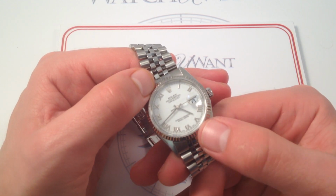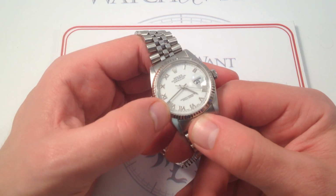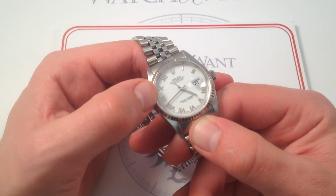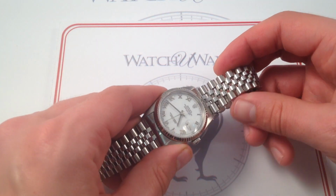So if you want to get a better sense of this, it's almost like the Stella dials of the 1970s. It has that kind of gleam to it and that seamless sheen of high gloss. It's beautifully paired with these Roman numerals, which I think are the perfect complement to an outstanding reference and an outstanding example of a memorable model.